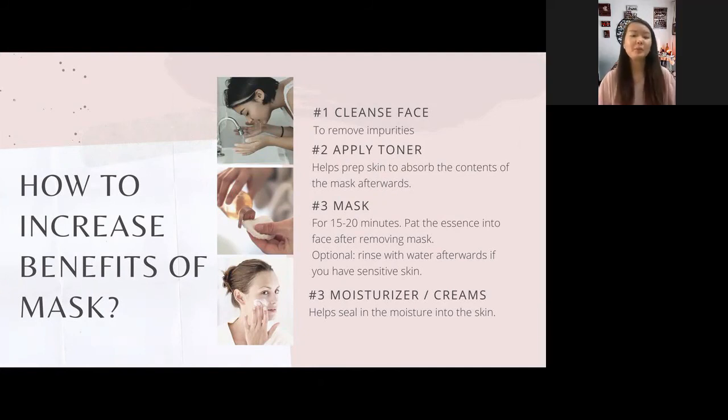Number one, it's good for you to cleanse your skin of its impurities, because if your skin is dirty and you apply the mask onto it, your skin will absorb the impurities together with the essence. So you don't know which one will actually work for your skin. After cleansing, it will be good to prep your skin with a toner, like the Bloom brightening essence. Pat some of it onto your face to make it moist. Never ever apply the sheet mask onto dry skin, because the skin is not ready to absorb the goodness of the mask. So just apply some toner to prep it up.